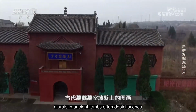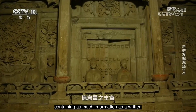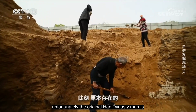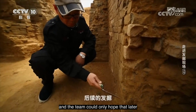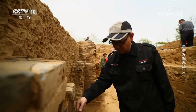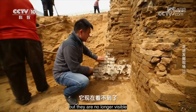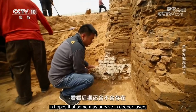Murals in ancient tombs often depict scenes from the tomb owner's life, containing as much information as a written historical text. Unfortunately, the original Han Dynasty murals had already suffered damage, and the team could only hope that later excavation might recover some remaining traces. When the tomb was first built, there were likely decorative patterns on the walls, but they are no longer visible. Still, the team continues excavating in hopes that some may survive in deeper layers.